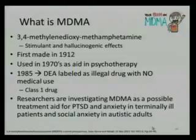It was actually first made in 1912 and used up until the 1970s to aid in psychotherapy. However, after about that time, they started noticing it more in clubs and in raves. And by 1985, they started seeing a lot more overdoses with it in drug users compared to its medical effects as an aid in psychotherapy. So the DEA said, nope, it's got no medical use. We're labeling it as a class 1 drug, which means it's completely illegal. You can't have it on you, period, the end.